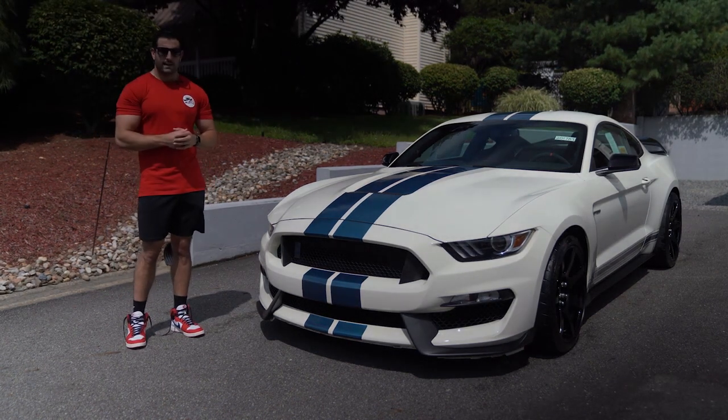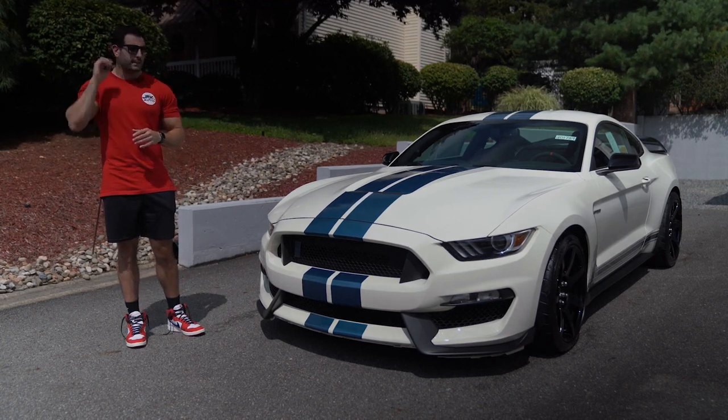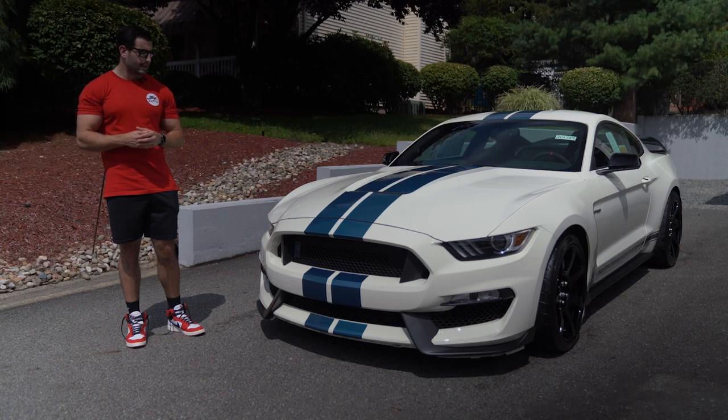Love them, fantastic cars. As we've been saying, if you can't get a 2015 350R, which there was only 37 made, it's very, very difficult to find and get your hands on unless you were a Ford executive.